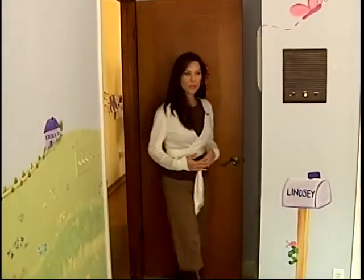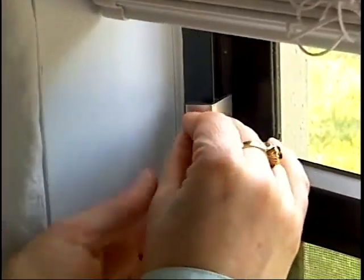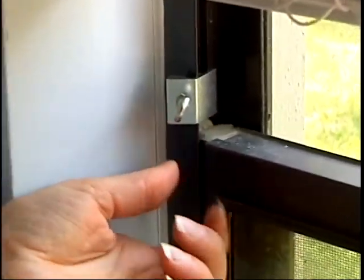All right, so Margaret, here we are in a little girl's room. Obviously an area of the house, our children's rooms, that we are particularly concerned about. What do I need to be aware of here with the windows? Well, first of all, you want to make sure that the existing locks on the windows are working properly. Margaret recommends that each window in a home have at least two additional window locks. These can be purchased inexpensively at most hardware stores.